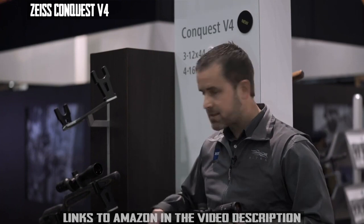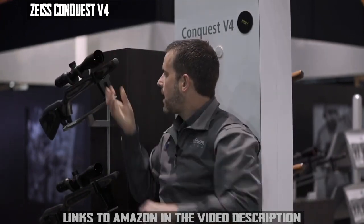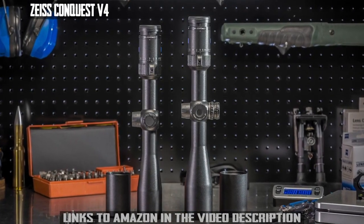So, as I said, three new models for the V4 line. They really round out the models. You have two lightweight models. You have a longer range shooting model, 4-16x50.